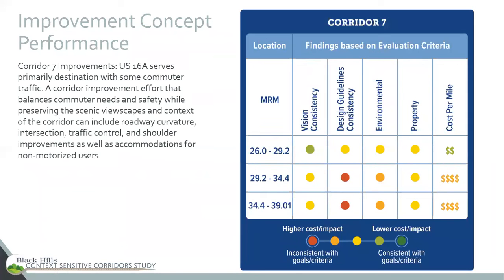A red-green rating system is provided here in tabular form to allow for simple review of the performance of corridor improvements. Red circles indicate greater impacts or cost and less consistency with the design guidelines and the overall corridor vision. Green circles are generally positive, denoting lower costs and impacts and higher design and vision consistency. The identified vision for Corridor 7 would continue to support the destination travel and scenic context of the corridor, with particular improvements where feasible to better accommodate commuter and non-motorized user needs.